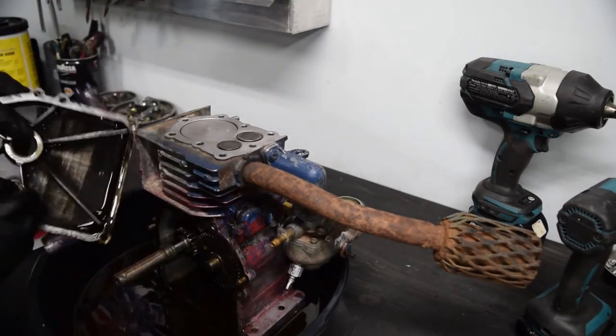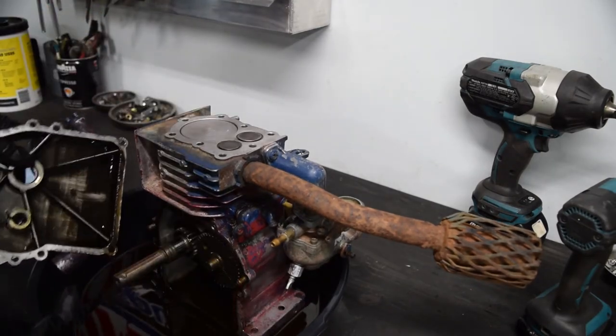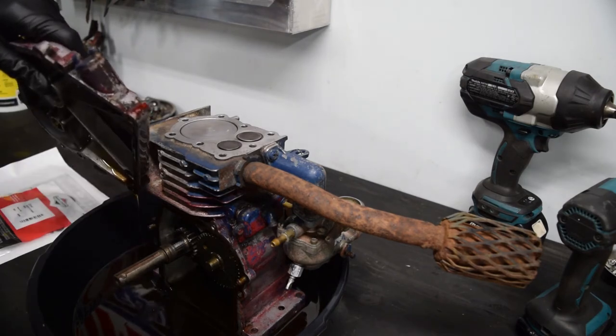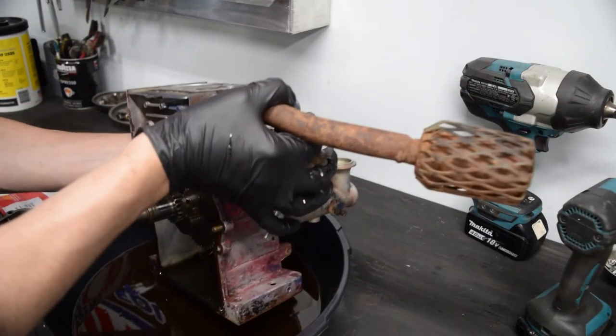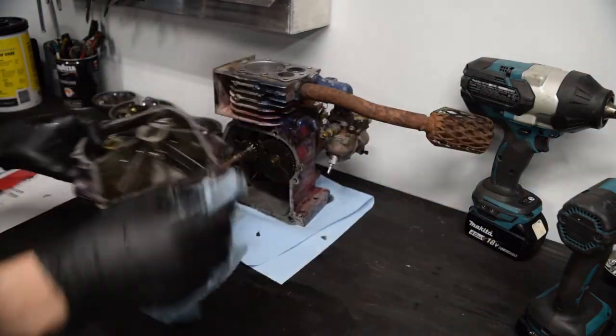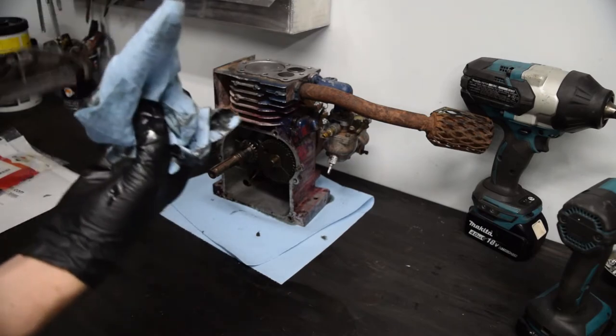Oh, wow. Yeah, that's exactly what I thought it was gonna be. This definitely missed a bunch of oil changes. I definitely didn't take the oil out of this. It's way too much to be residual. So I'm just gonna clean up the stuff real quick. There's a lot of stuff in here.